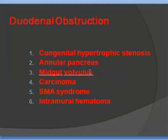Duodenal obstruction when we have congenital hypertrophic stenosis in children, annular pancreatitis, which is a congenital anomaly, midgut volvulus. Of course, you should exclude carcinoma of the duodenum, and we have the famous superior mesenteric artery syndrome, and if there is intramural hematoma.